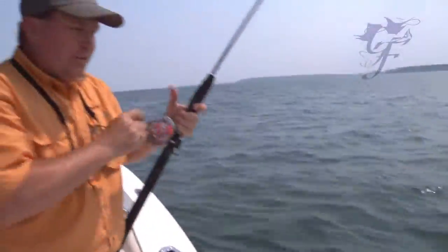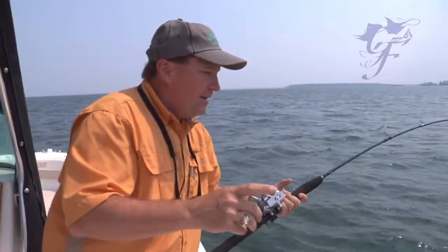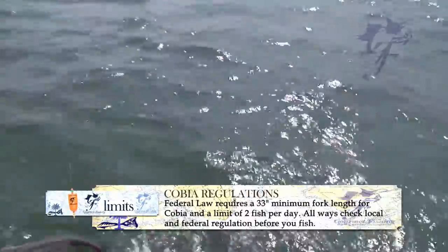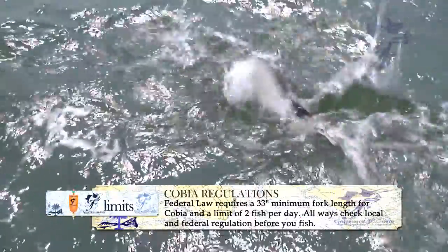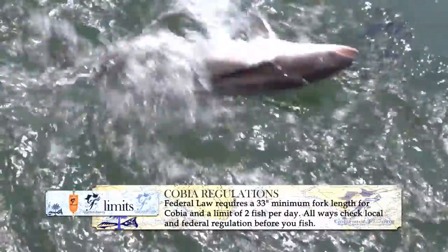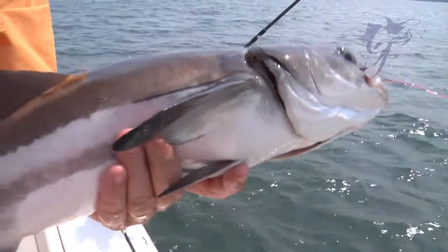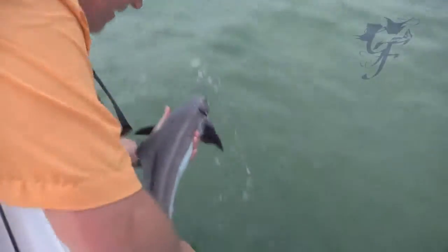Oh man, unfortunately this little guy, because like I said, he's little, unfortunately. State of South Carolina, they have to be at least 33 inches fork length. And obviously this little guy is maybe 24, so we're going to have to let him go. And the good thing about this is it's a circle hook. Ah, that's a little baby cobia right there. We can let him go. Okay, you ready? All right, little guy, head on back, get big.